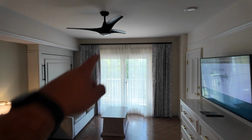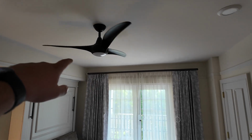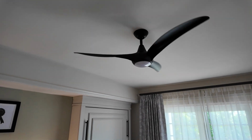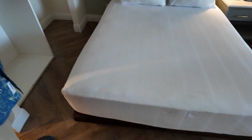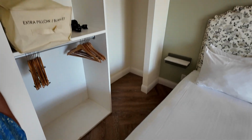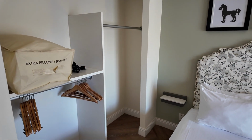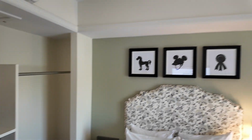Continuing into here, I like that there's a ceiling fan. I wonder if we can change the speed on that because it doesn't move very quickly, but I enjoy the fans. You also have a bed here, which sits a little bit lower than most beds. That's part of the accessible design. And then a roll-in closet. That's kind of interesting. I don't know if they're like that everywhere, but it's kind of nice.